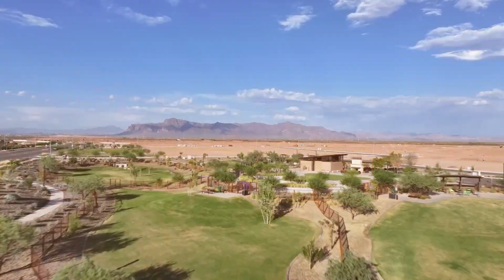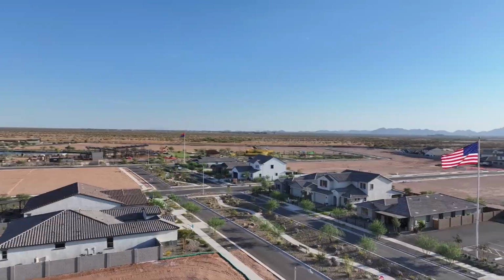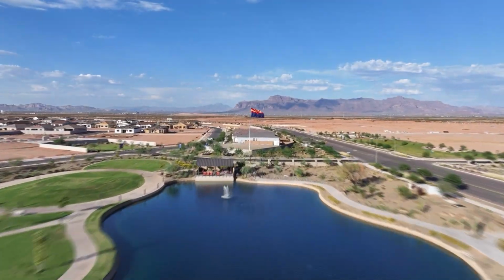Hi, I'm excited to tell you about a new master plan community nestled at the beautiful Superstition Mountains. Whether you live in Arizona now or you're looking to move, this could be your new community. Imagine waking up every morning to the beautiful views of the Superstition Mountains that offer so many activities for you and your family. Plus, you're just a short drive away from the Salt River, Canyon Lake, and Saguaro Lake. If you're an outdoor enthusiast, this is your paradise.